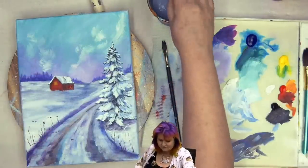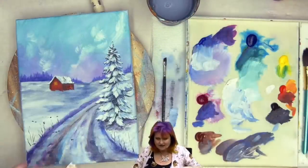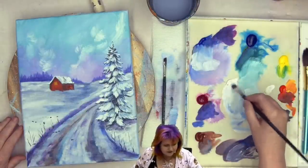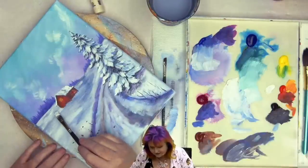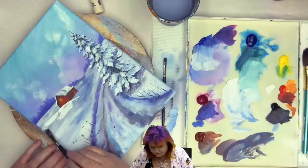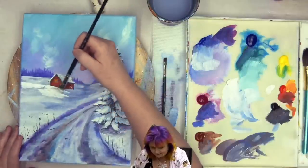Guess what's dry now? The little house? Yeah, the little house. So we're going to take just a little bit of our brightest snow. Add some water to it. It's okay if it's got a little blue in it, but it's got to be brighter than the snow around it. And I'm going to come here. Kind of add a bit of a bank there.